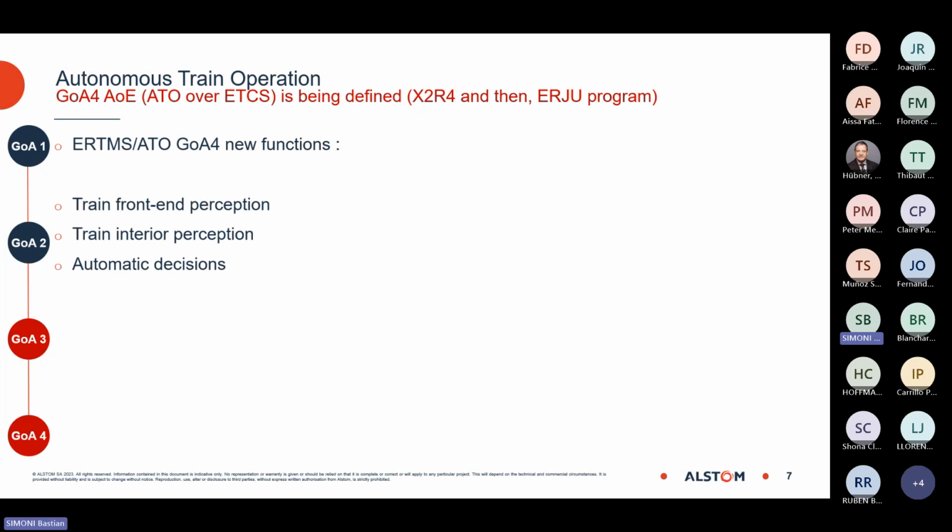How to achieve this, I don't know today, because this is supposed to be, of course, deterministic, to have some kind of homologation. However, you might also have some kind of AI support or this kind of thing. This is a huge topic, automatic decisions, and for sure we will have a lot of discussions at the European level to see how we can proceed. You also have the TCMS, the train control and monitoring system, the onboard IT of the train itself.